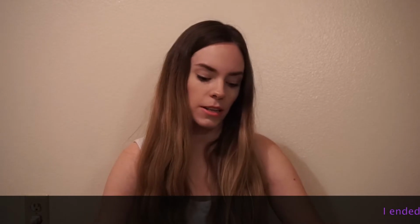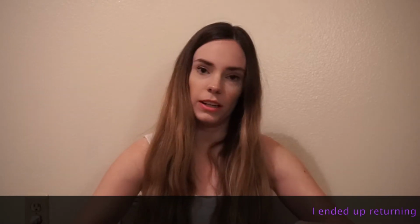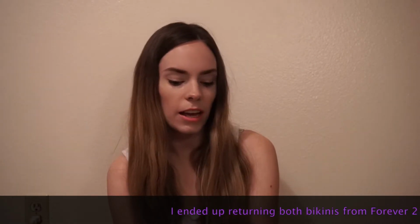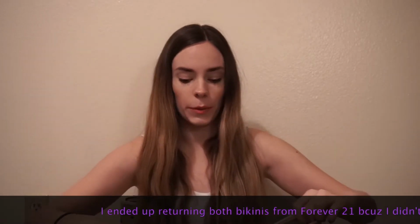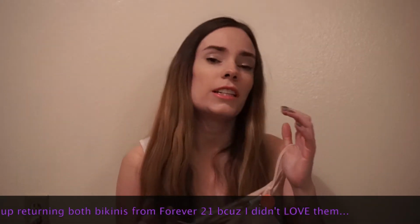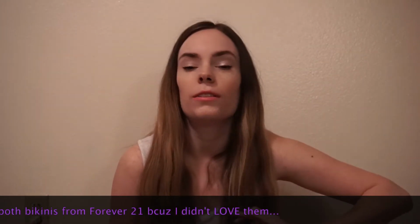Yeah. The bathing suit I bought is also from Forever 21, and it is also very, very cheeky. It even says on this little tag on the front, Brazilian. So, you know. This one I'm still unsure about, which I'm really sad because I've wanted a bathing suit like this.